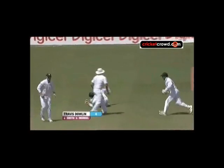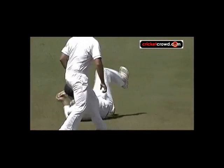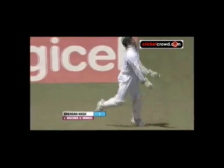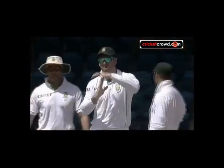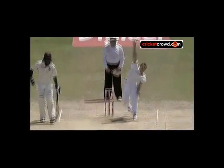First was Travis Dowling, a good ball, probably the only good ball to dismiss a batsman. Short, bounced and straightened. He had to play, and Graeme Smith took a very good catch at first slip. Then it was Brendan Nash. The jury's still out on this one, whether it hit his elbow. First decision was not out. Graeme Smith asked for a review. The umpire's decision was overturned and he was given out.